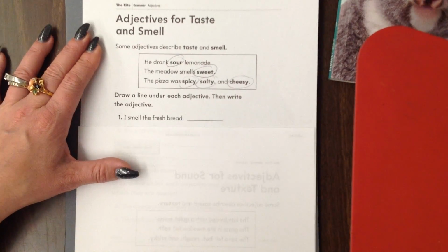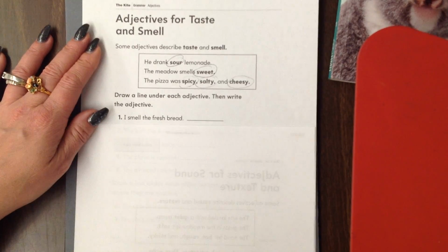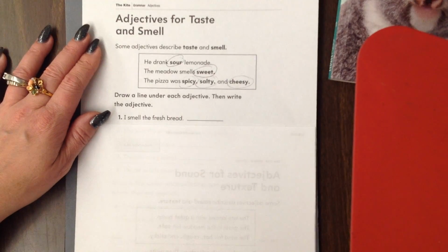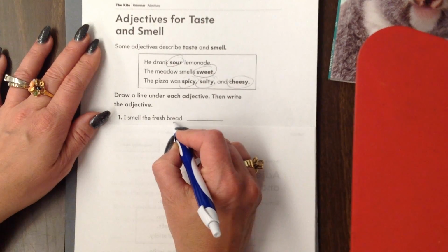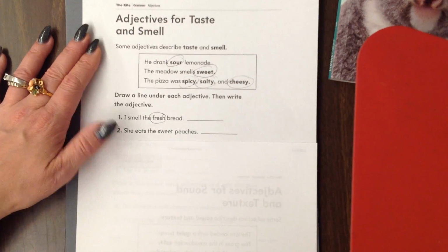Let's look at this one and see if we can draw a line under each adjective. We're not going to write them on the line next to it, but we're actually going to go ahead and just circle them. All right, I smell the fresh bread. So what's the thing that we're talking about? Yeah, we're talking about the bread. And what word describes the bread? Fresh describes the bread, so fresh is the adjective.